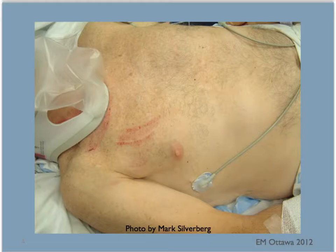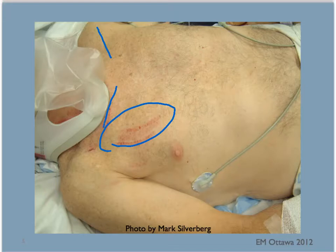Next, we return to the chest again. This time, we examine the chest for tenderness, swelling, subcutaneous emphysema, and bruising. We look for signs that suggest there might have been restraints, such as a seatbelt sign, as shown here. We listen again to breath sounds and heart sounds. We palpate the clavicles, the ribs, and the sternum.